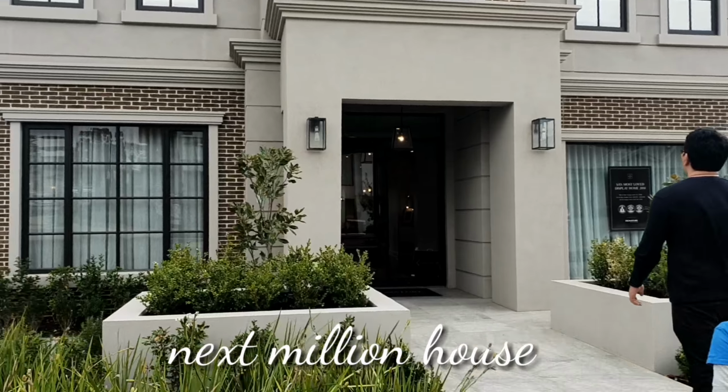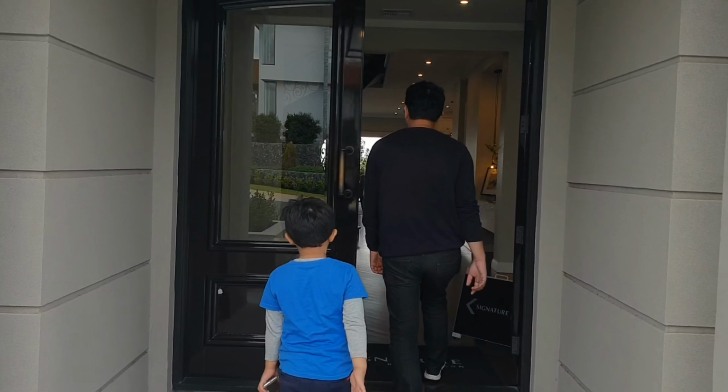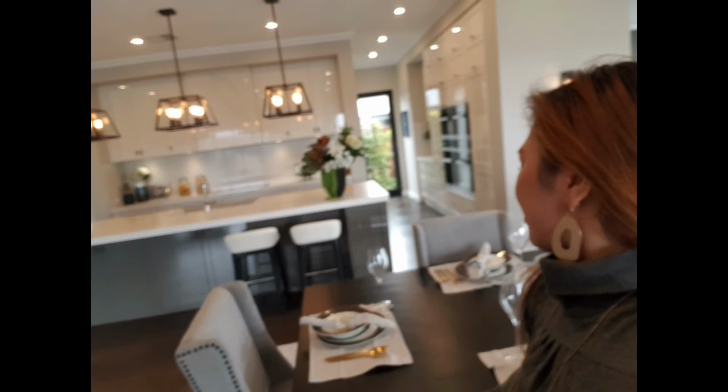Wow. Another house, wow. Another million to build a house, wow. Wow, the door. Mahal. Mahal. Kitchen. Love the kitchen, Papa. This is what I want. George is conveniently sitting. It's my baby boy.